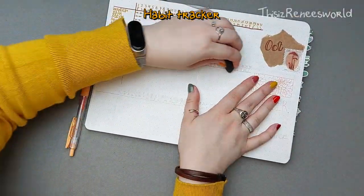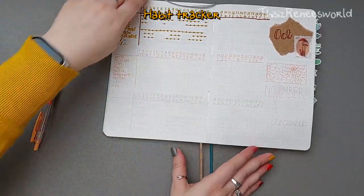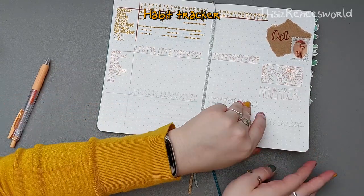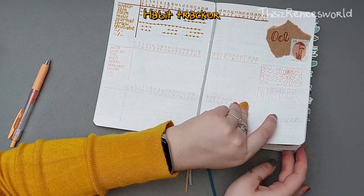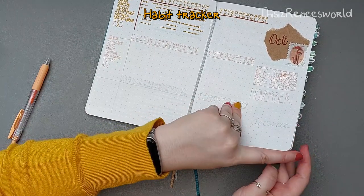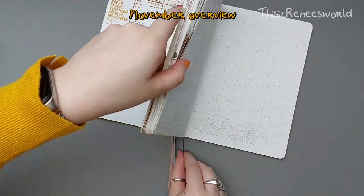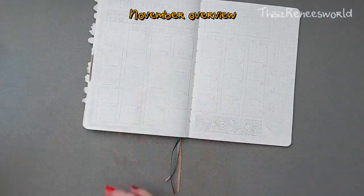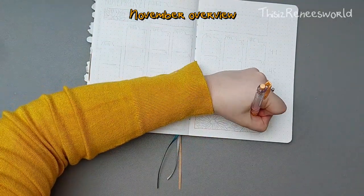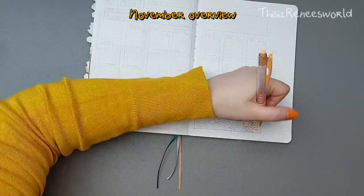So I prepared myself and decided to look up some reference pictures because I don't normally draw flowers that much. So this was kind of out of my comfort zone, but I wanted to make them look as close to the actual flower as I could. In the end, I decided to also freehand a bit. So some of the flowers are probably not what the actual flower looks like in real life, but this is the idea that I kind of went for.